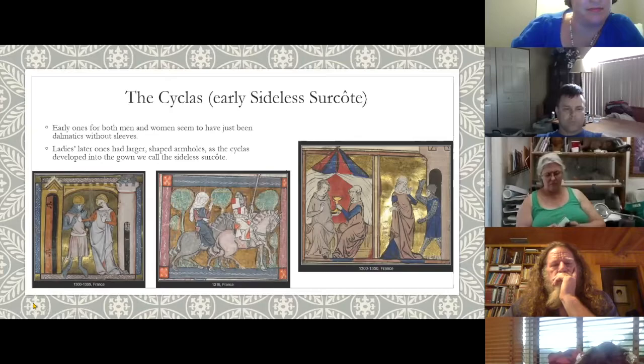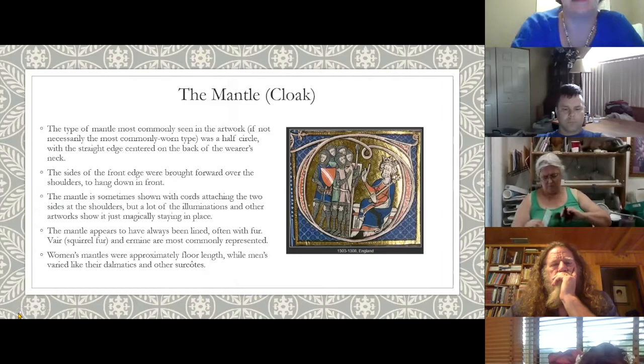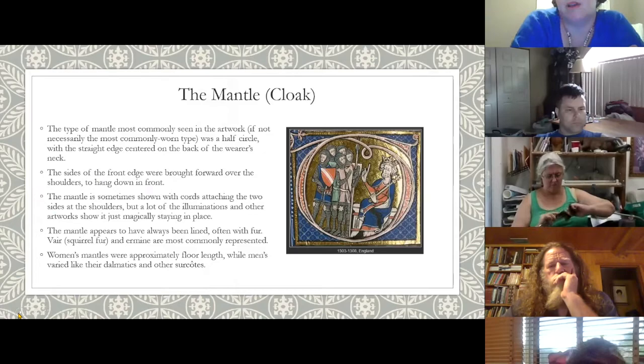And then, of course, everybody needs a mantle. A lot of these mantles in the artwork appear to just be magically attached at the shoulders. Sometimes you see a cord going across from one side to the other, and they're just a simple half circle. So very easy to make. If there was decoration, it would be along the straight edge, at least primarily, because that's the edge that shows when you put it on.